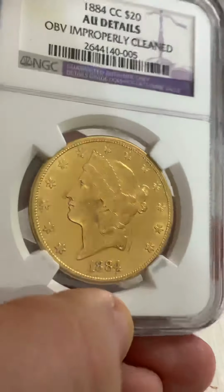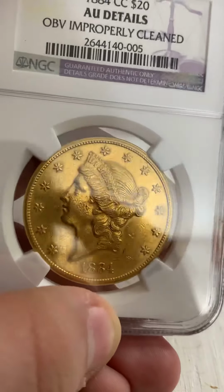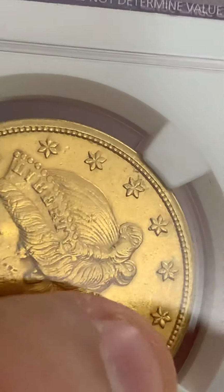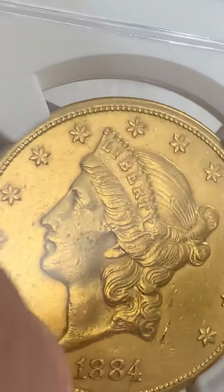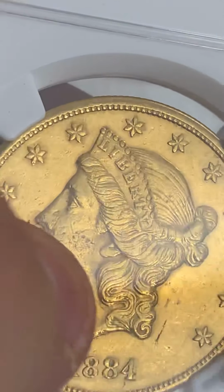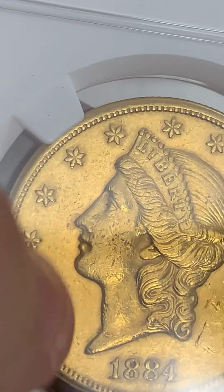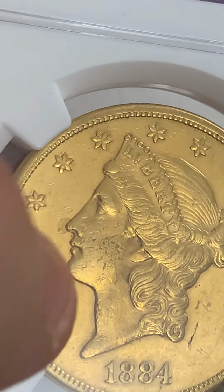This one's a Carson City. Again, we can see that it's cleaned based on the reflectivity, the circles around the stars where there's not as much reflectivity. Sorry, I'm having such a hard time with my words right now. And then we have these indents on the face that are a good indication of maybe we should call the coin details. There's a bit of a stain right here on the nose, making her look like Rudolph.